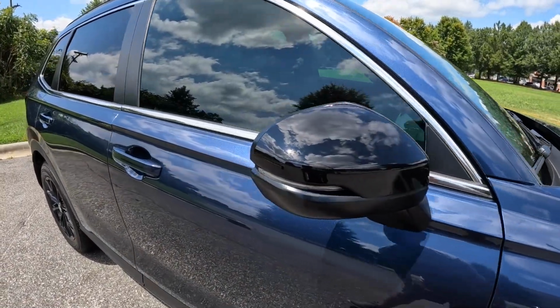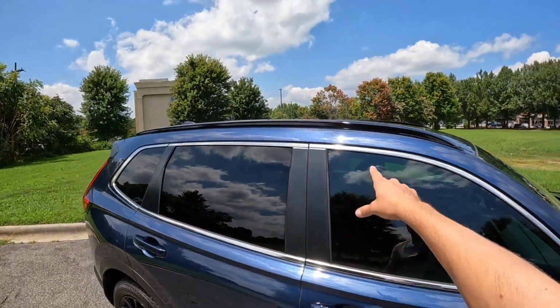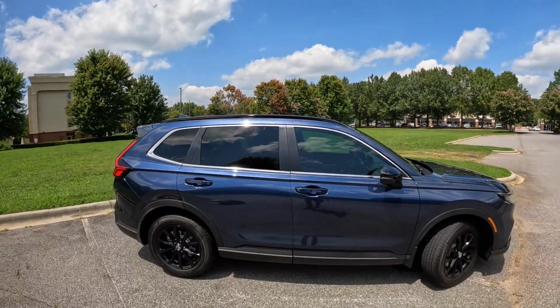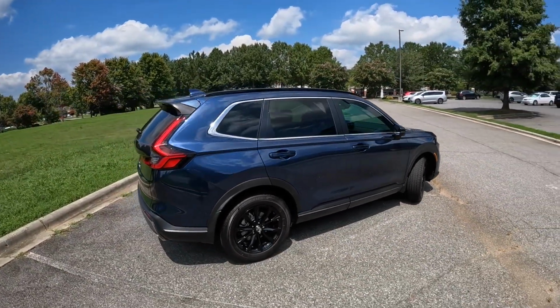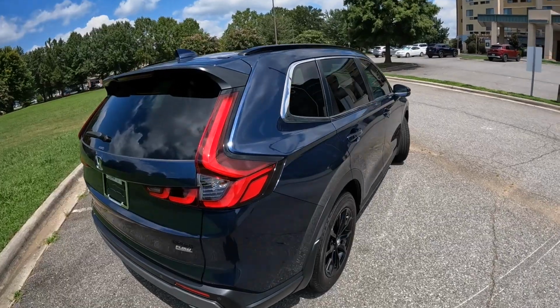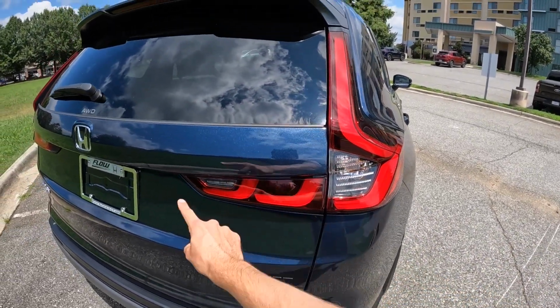Got a set of gloss black mirror caps. You even have body colored door handles, polished trim surrounding it, small roof rails. Nice side profile too. Really can't complain. It's got good proportions to it. Sharp looking sporty car. LED taillights for the most part. Halogen bulb right here. I like this design, looks pretty cool.